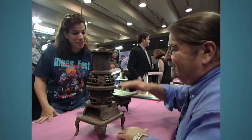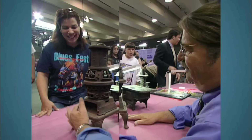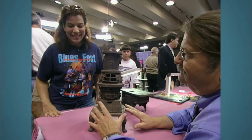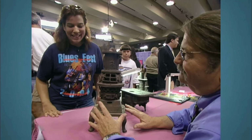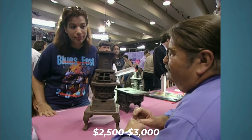This piece is the American version, patented in 1888. Despite the door that is missing, this incredible piece still commands a reasonable price from Salesman sample stove collectors. The estimated value of the Salesman sample stove is around $2,500 to $3,000.